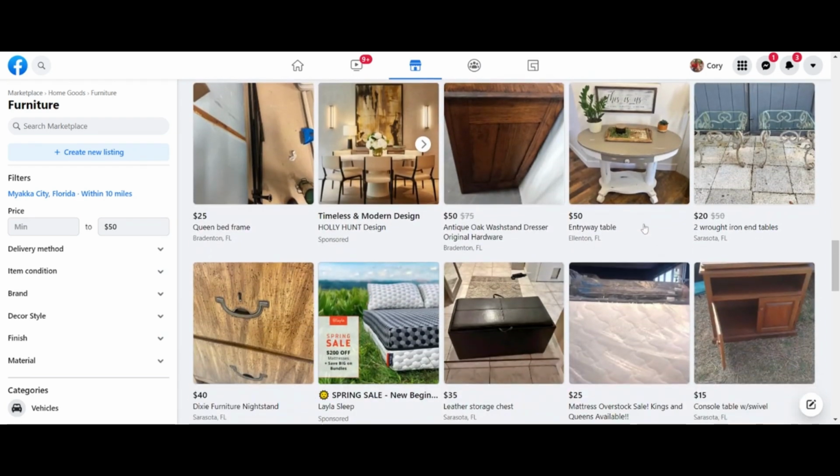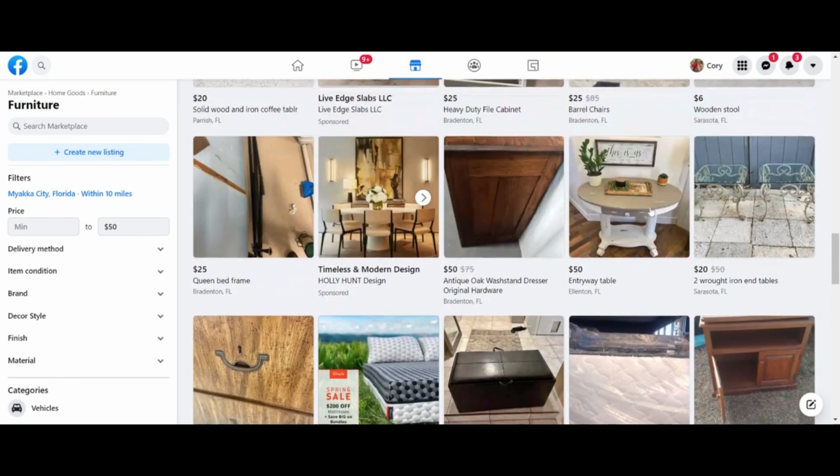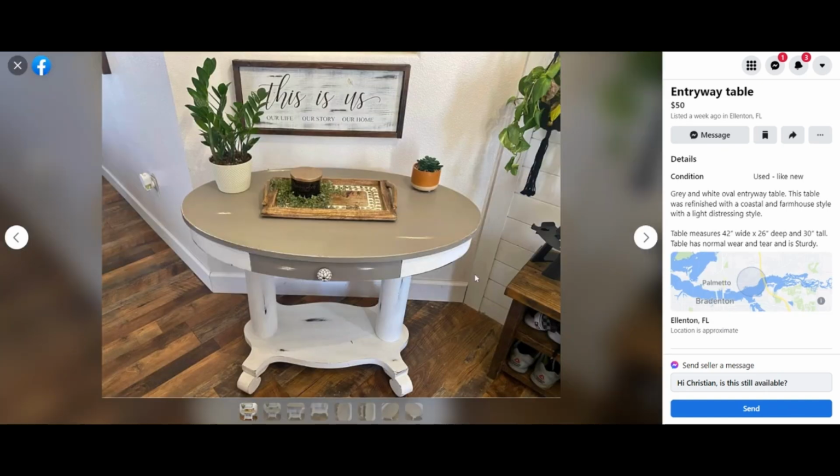Looking through here, it looks like a table that's been repainted. So $50. Somebody has probably bought this and needs to sell it rather than painting it. They probably didn't just paint this to flip it, because $50 is a really low price. The description says it was refinished, but that doesn't necessarily mean that they did it. They could have bought it from a place that they know it was refinished.